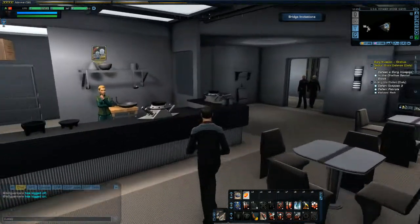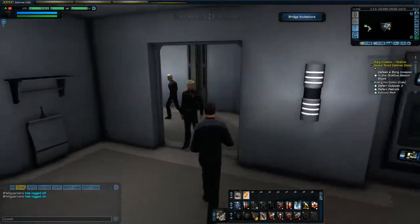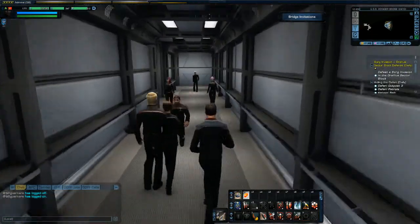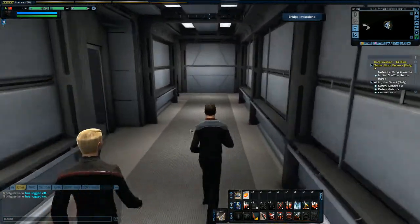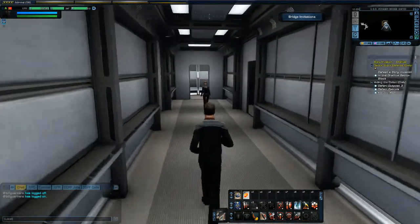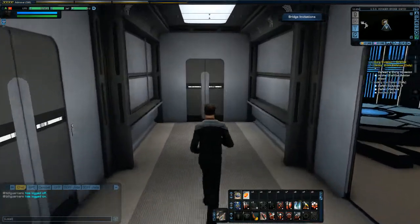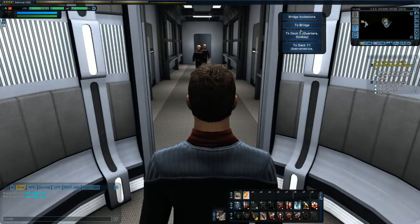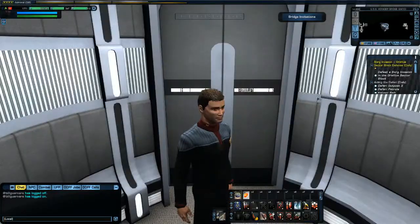So, we will leave the mess hall, loop right around here, head back to the turbolift. I feel kind of out of place because I was wearing the DS9 uniform. Everyone else is wearing the brand new special 25th century thing. Okay, so we'll head down to Deck 3.